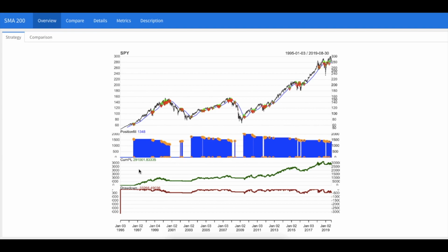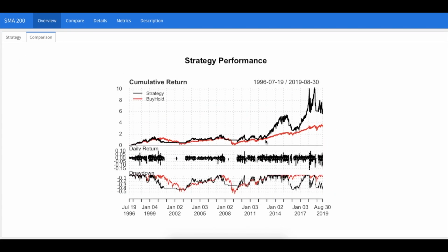So for this backtest, we started with $100,000. And after 24 years of trading this strategy, we ended up with about $291,000. So we almost tripled our money. When we compare that with the S&P 500, you can see the strategy outperformed buy and hold. So the black line is the strategy and the red line is buy and hold, and you can see we wildly outperform. And here are the drawdowns. The drawdowns are never as severe for our strategy. Like in 2008, we really cut out a lot of the drawdown right here.